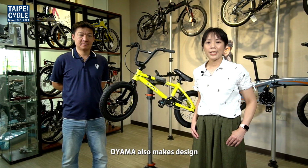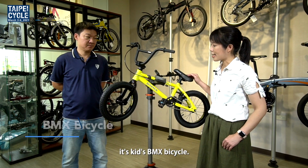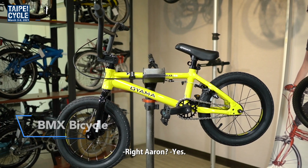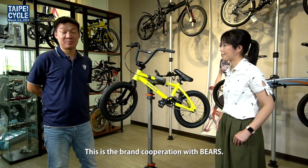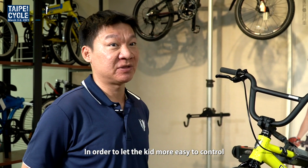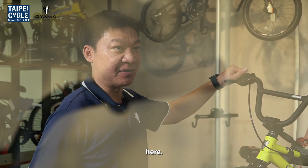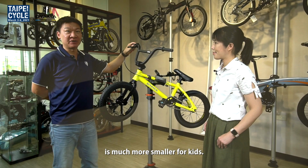Oyama also makes designs for co-brand bicycles. The one we are looking at is the Kids BMX Bicycle, co-brand with Bears. Right, Aaron? Yes, so you can see now this is the brand cooperation with Bears. And in order to let the kids more easily control the bikes, we have the mini grip here. So compared with other regular bikes, it is much smaller for kids.